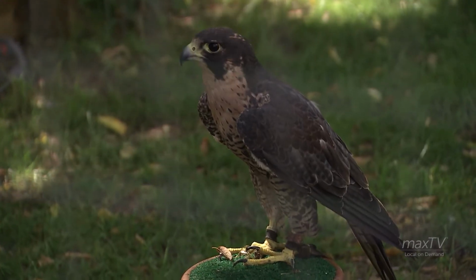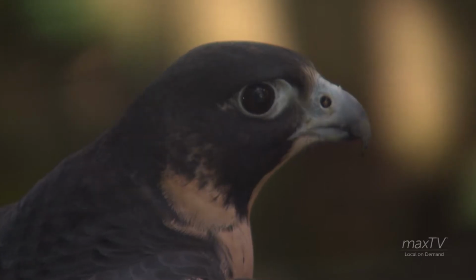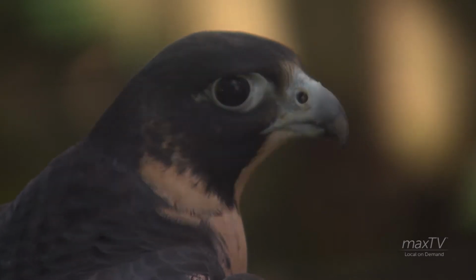Today, we have been digging prairie falcon holes in the cliff faces of Lake Diefenbaker. And the reason we're digging holes in these cliff faces is because we're getting prairie falcons to nest in them. We're trying to basically increase the species.